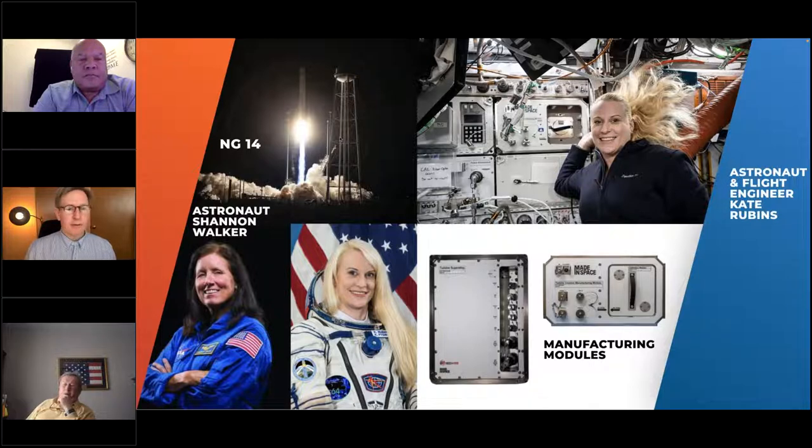A little bit of backstory. These are some of the players that helped make one of our trips successful. You also see in the lower right the two manufacturing modules that are now on the space station. And our hero is Kate Rubins, who did all of the twisting of the knobs and pushing of the buttons and making sure that everything was loaded and working correctly. So she is a hero to us.